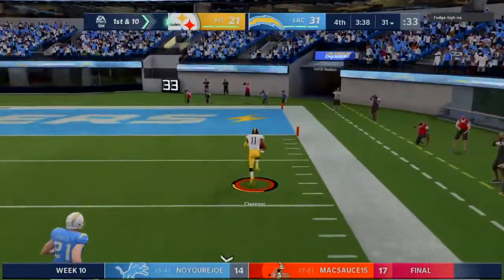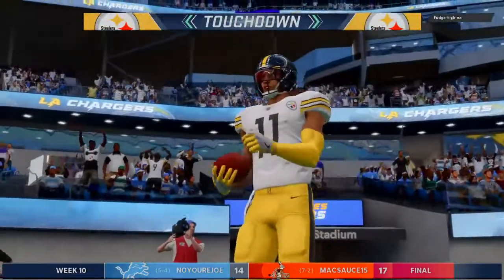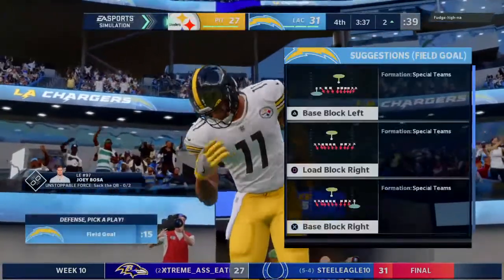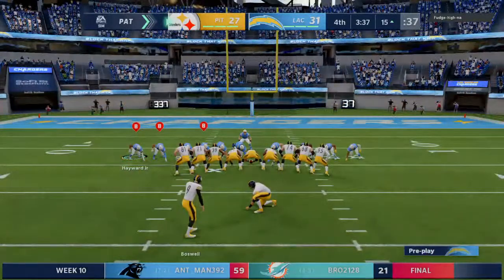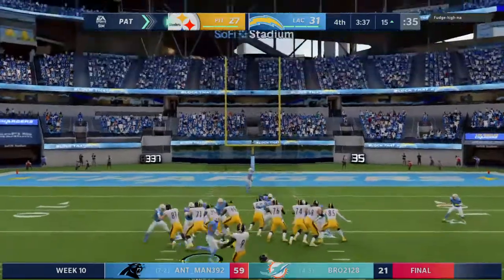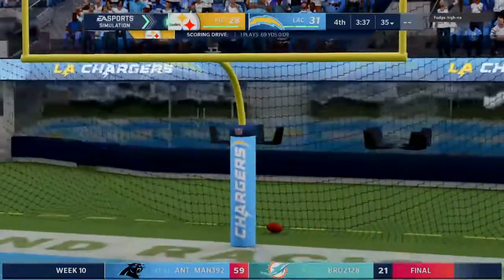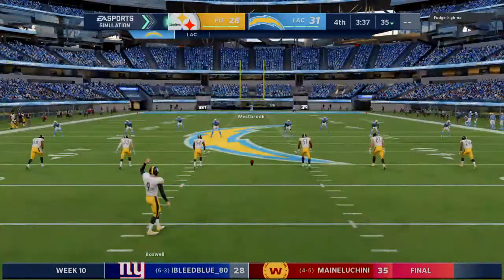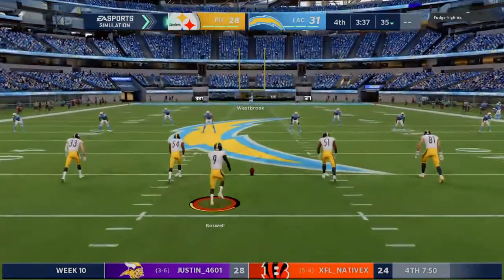And this is caught at the 20. And into the end zone. Touchdown, Pittsburgh. Chase Claypool hitting double digits with his 10th touchdown of the season. And the Steelers are able to make this a close game again. And the lead is down to a field goal now. Makes the score Chargers 31, Steelers 28. Boswell now to kick it away after the touchdown.